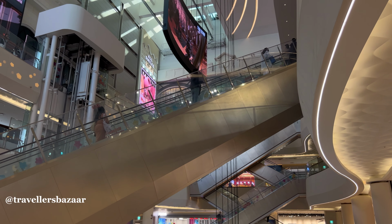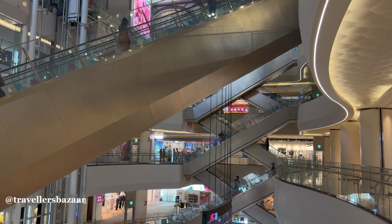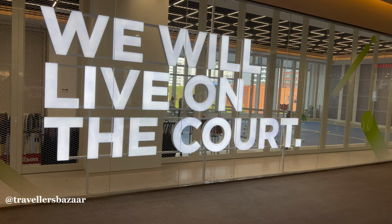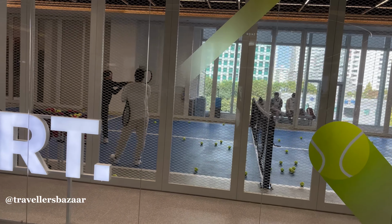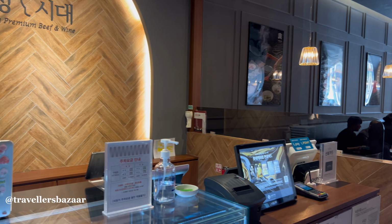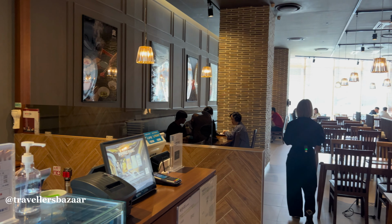So the second stop today is Lotte World Mall, located in the Songpa district of Seoul. And honestly, this place is massive. I live in Dubai, so I'm used to the over-the-top malls, but this one holds its own. It's sleek, beautifully designed, and just full of energy.